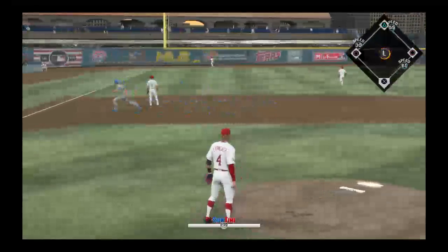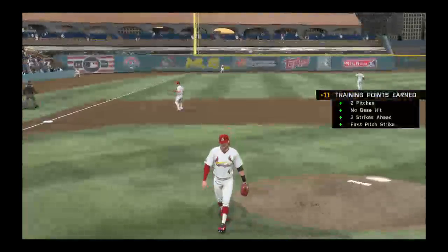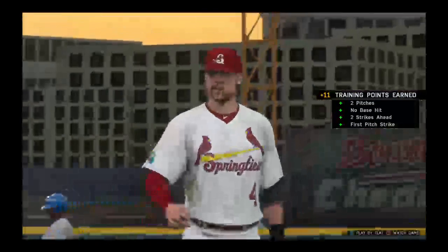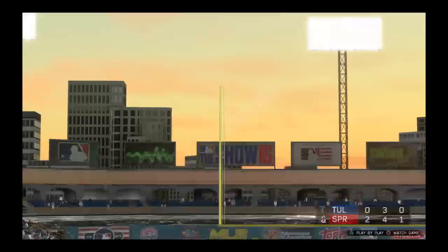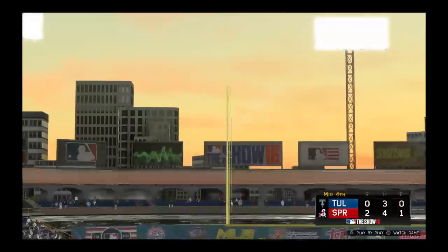This is hit high and deep out to left. And he will get there as he had to cover a lot of ground to make that play. And that ends the inning. A golden opportunity to get on the board here goes for naught.